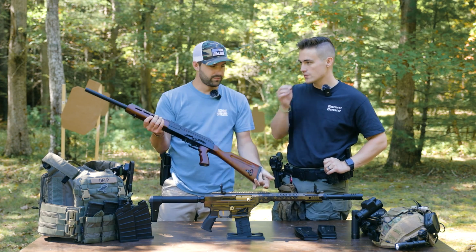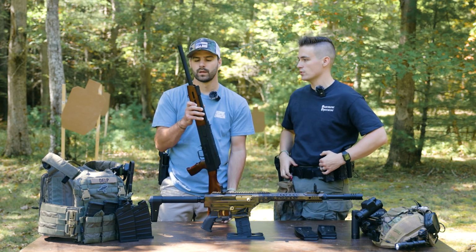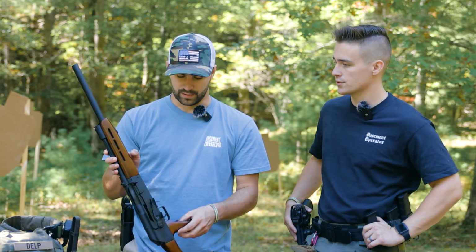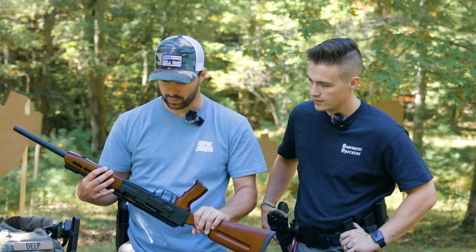Yeah. This one's also pretty cool. I like how it has an adjustable gas system on it in case you're running hotter. Yeah, high brass, low brass. They all have screw-in chokes, which is nice. Both of them did come with screw-in chokes. If you did want to hunt with them, you can swap them out to whatever you're wanting to do with them.